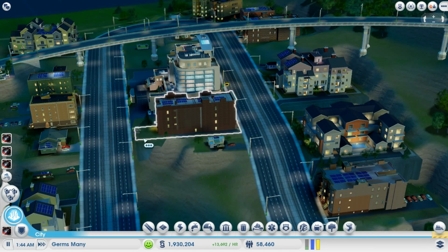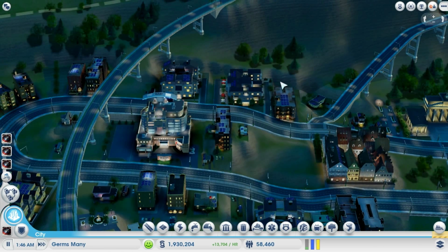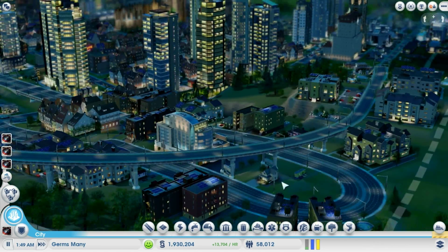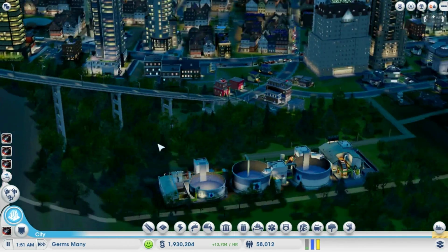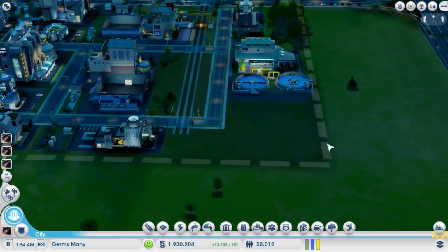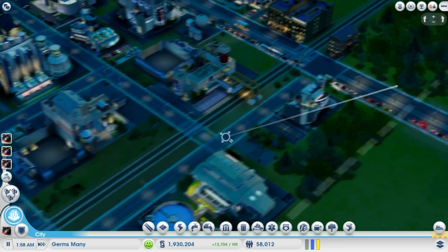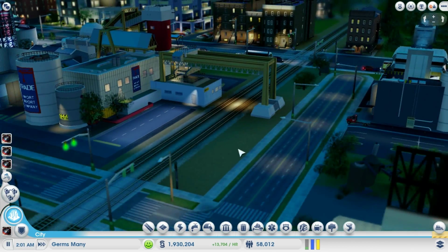I'm liking the way everything looks. Mostly everything is upgraded to German style, with the exception of some of these outskirt buildings. But that's by design, because I don't want every single resident in my city to be high wealth. If not, you don't have low and medium wealth residents, you're going to have problems as far as your industry and your commercial zones. Also, another thing that I added, don't really know why, but I added a trade port just because. I've never had a trade port in any of my cities, and I figured because I have rail connection, I might as well take advantage of that, and it looks kind of cool.